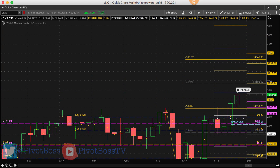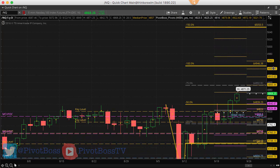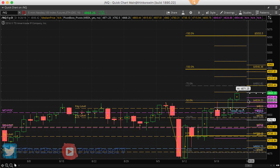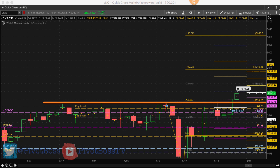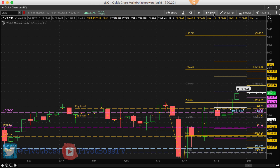If we do see a continuation, we have upside key levels, 48.92 and 49.46 are the next two major levels up. You have a 100% expansion from the Brexit range at 50.53. So right now we have to see how does price respond above these recent highs, which is 48.39. Can we hold? If we can hold, the expectation may be for a push toward 49.46, which is the 50% expansion level. So we'll keep an eye on that one from a higher time frame perspective.